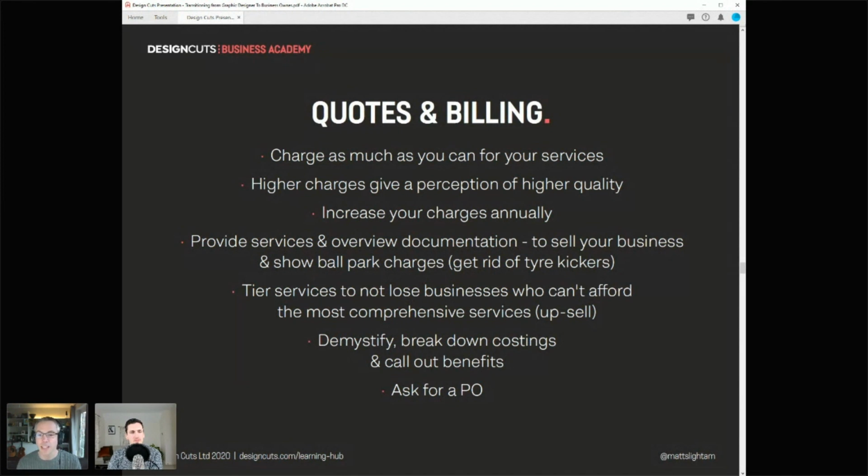Not only does it help you win the work, but it means that you're far less likely to get those tire kickers who come and kick your car's tires and then say they don't want to buy it. You can get rid of those people straight away with one email. You can say, no problem at all. If you're interested in my services, we'll send through our overview documentation. Please do have a look at it. If you're still interested in your services, we'll go on to talk about your project in more detail.